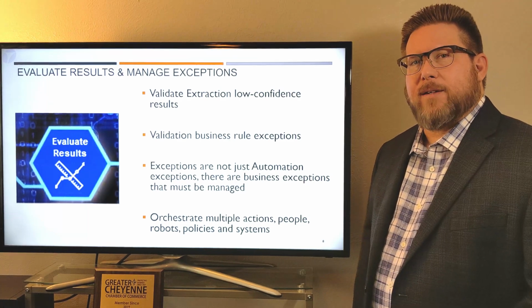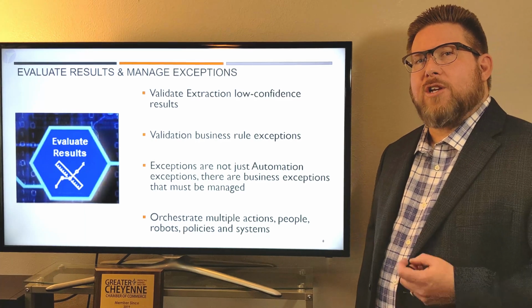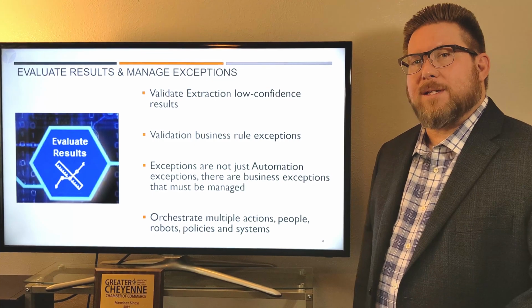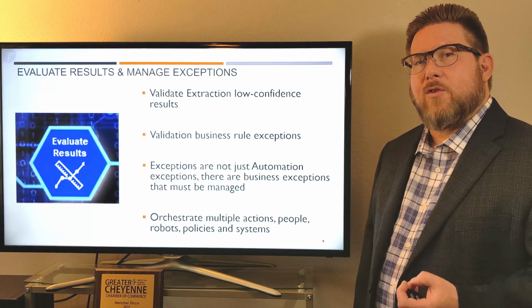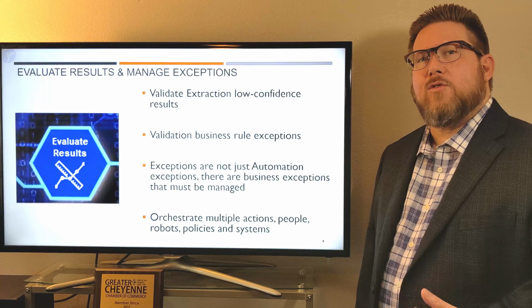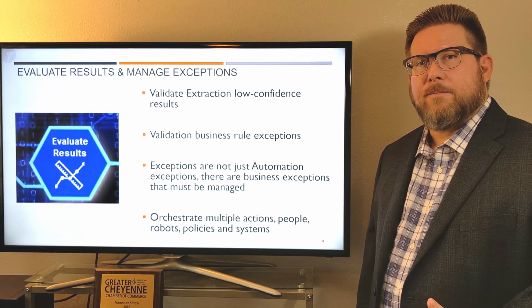OCR is not perfect, but your users should not have to go find where OCR is making mistakes. Cognitive document automation will automatically bring those documents and those fields to highlight them to users, for users to be involved in helping to resolve them.